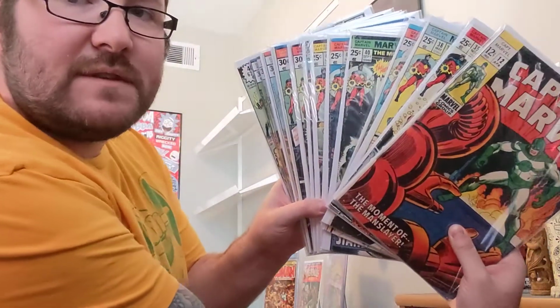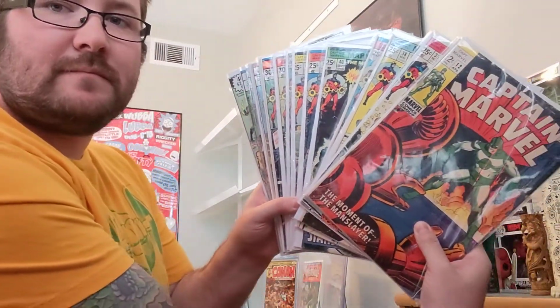And then the big one is this Captain Marvel set from the first series. And the oldest one I got was #12. And it's in fairly decent condition. It's not too bad. It's got a good spine roll on it. Definitely is one of those books that needs to get cleaned. This looks to be a pretty big reader type of book, but this is the oldest book I have from this run, which is pretty cool.